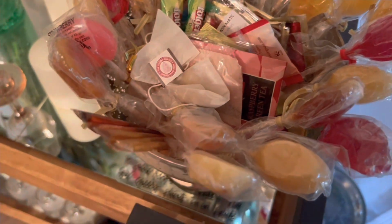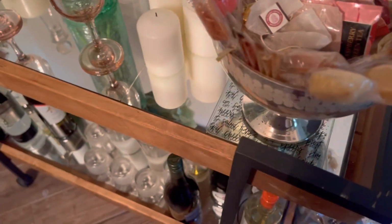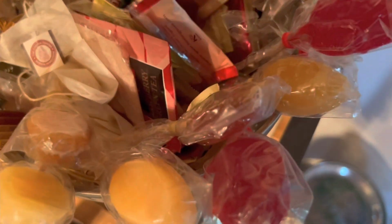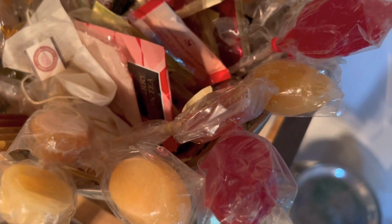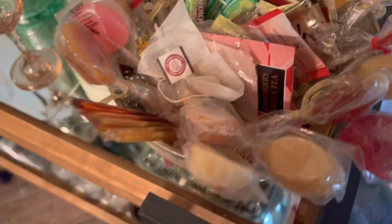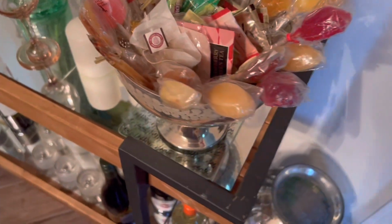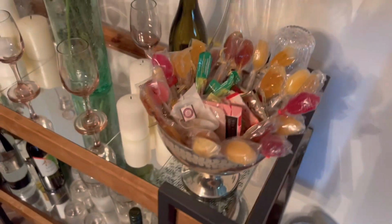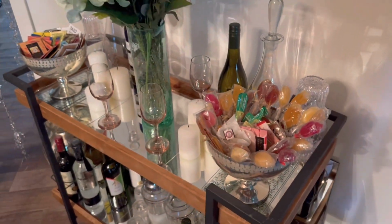I only drink green tea, so that's why I have the little tea bags out. Actually, this is a ginger green tea. I remember now. And then the ginger ginseng tea. So those are the kinds of teas that I drink. And that's what I put out. And that's my beverage bar.